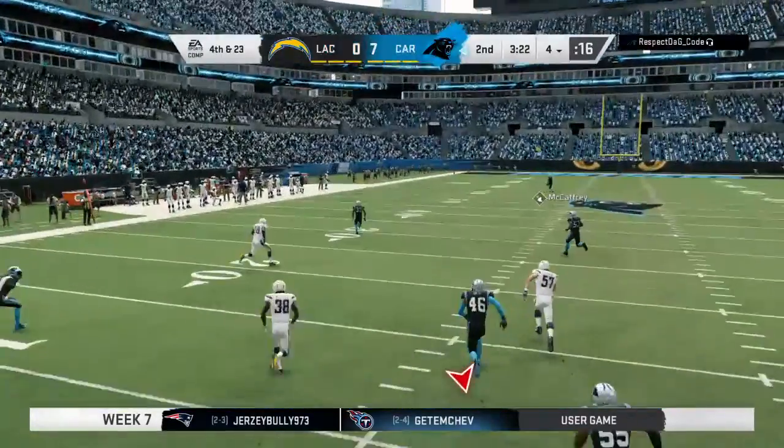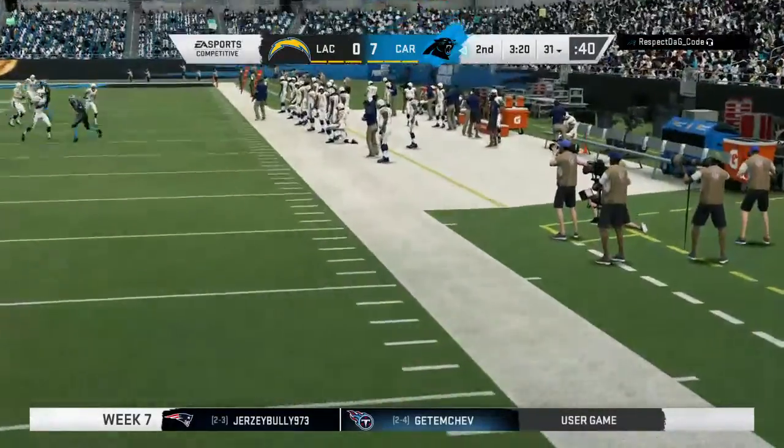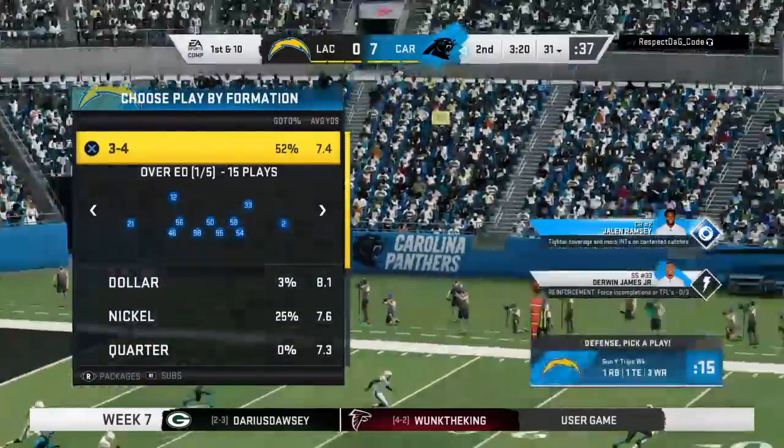And he gets this away, angled for the sideline with a lot behind it. Wow. And the punt over the side in the air, and the spot will be inside the 35.